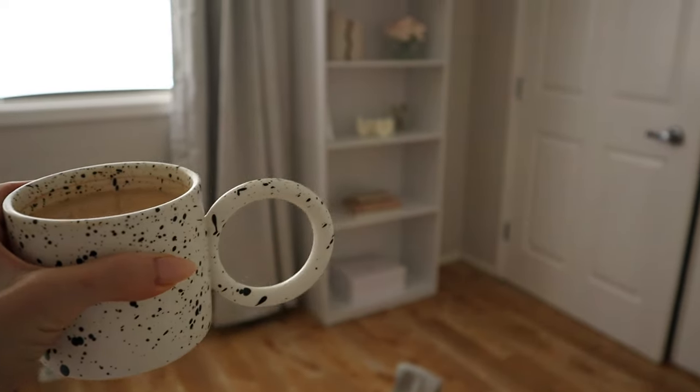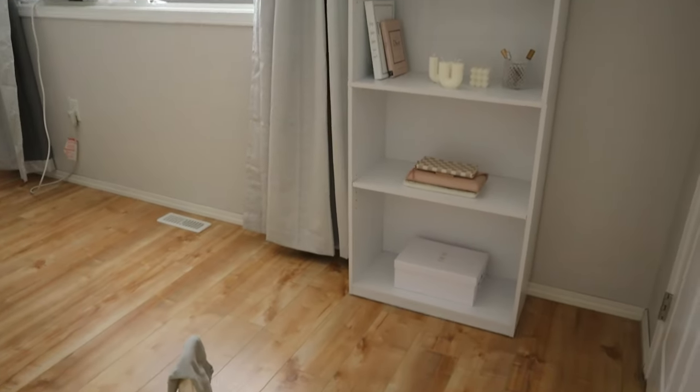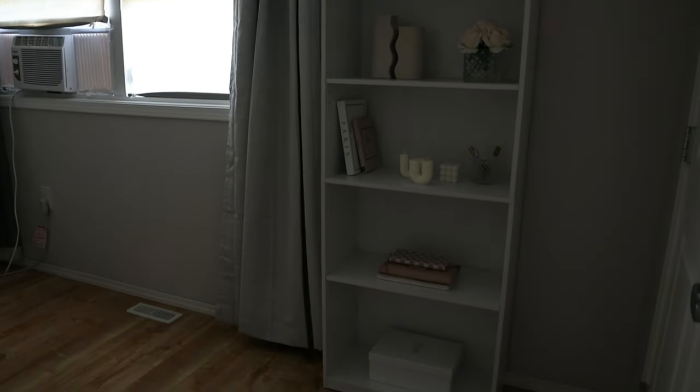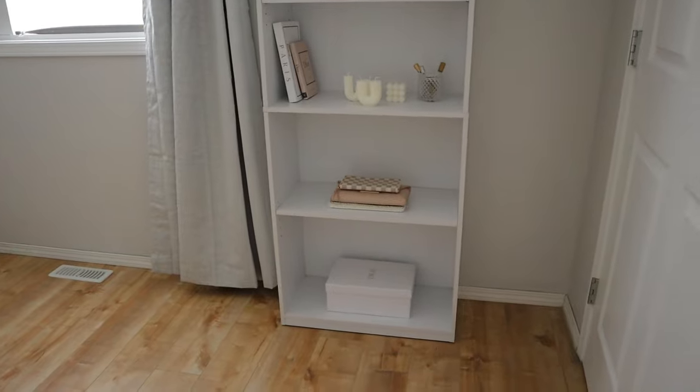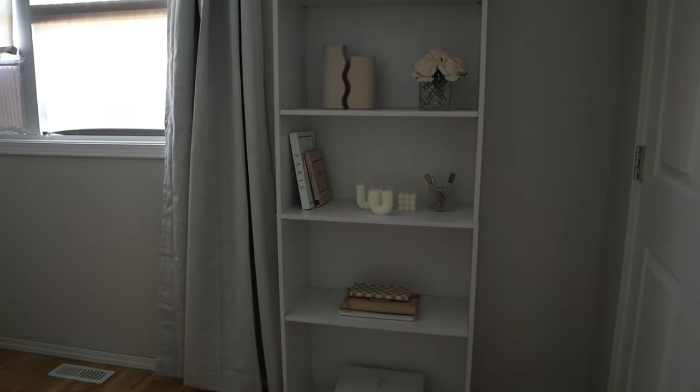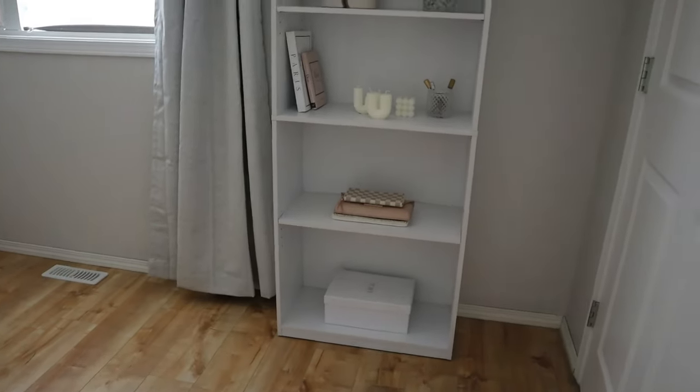I guess the next thing I'm going to do is pull everything off of this big shelf in my bedroom. I don't know if you guys can see it, I'll come over to the other side. So I'm going to pull everything off of this big shelf. There was one point when I thought, I don't even know if I really need the shelf anymore, but I do have a lot of pretty decor pieces. Maybe I'm going to come up with a better way to organize this.